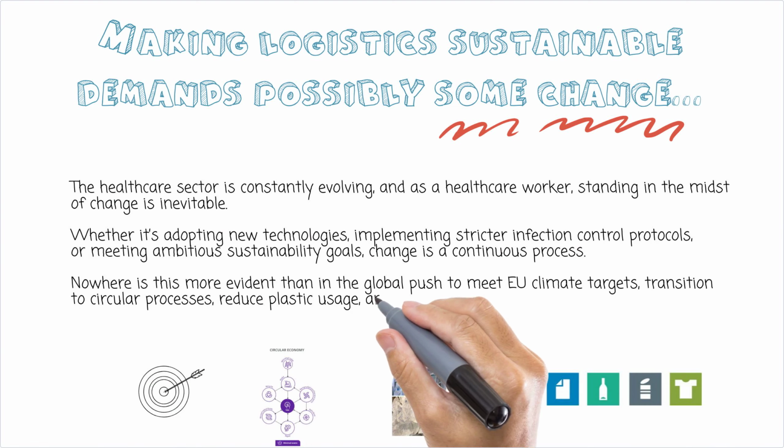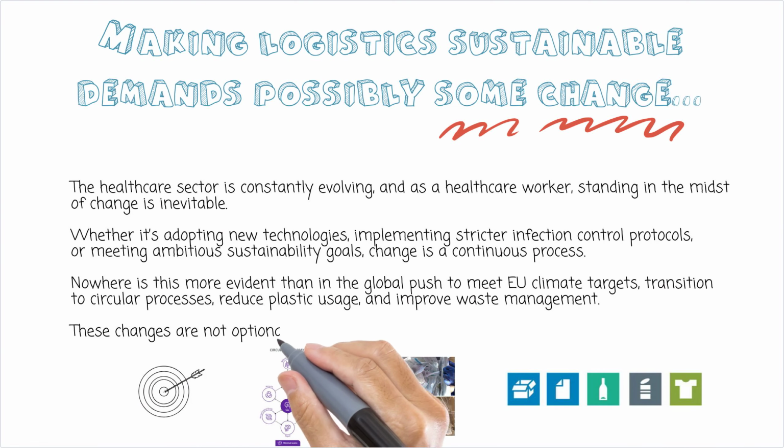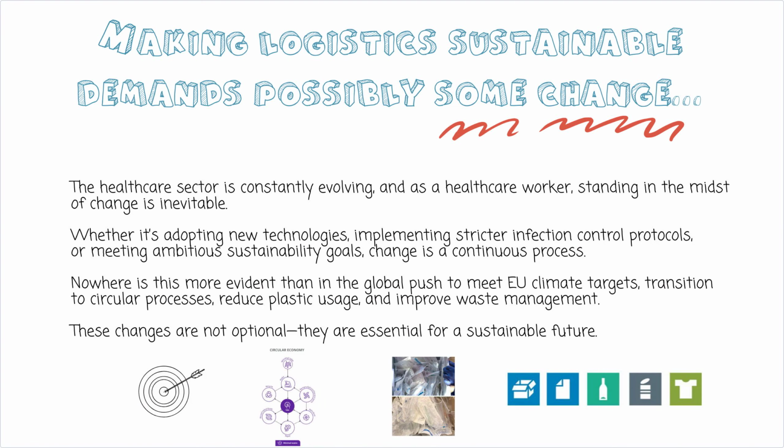These changes are not optional. They are essential for a sustainable future for healthcare organizations.